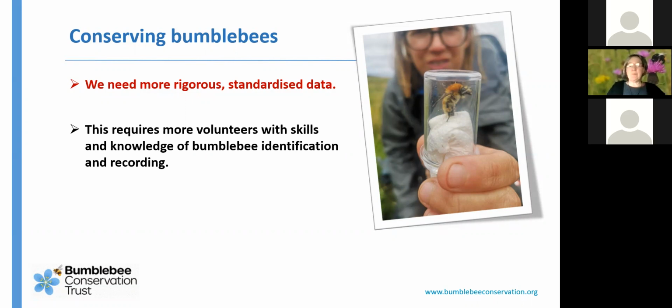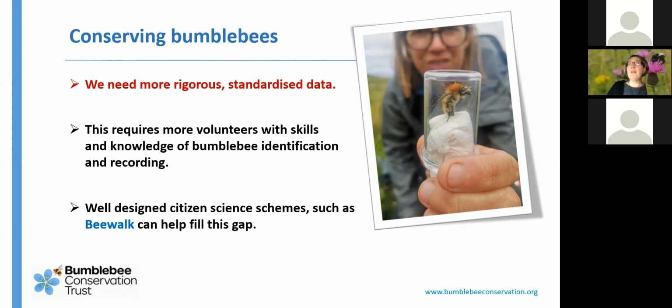But to do that, we need volunteers with skills and knowledge of bumblebee identification and recording, because long gone are the days where we'd have just a few very well-to-do naturalists going out and spending all of their time recording. Historically, that's how we got data. Now, we're in such desperate need of data that the idea of citizen science and crowdsourcing has become incredibly important to informing conservation decisions. And well-designed citizen science schemes, such as Beewalk, can help fill this gap in data.